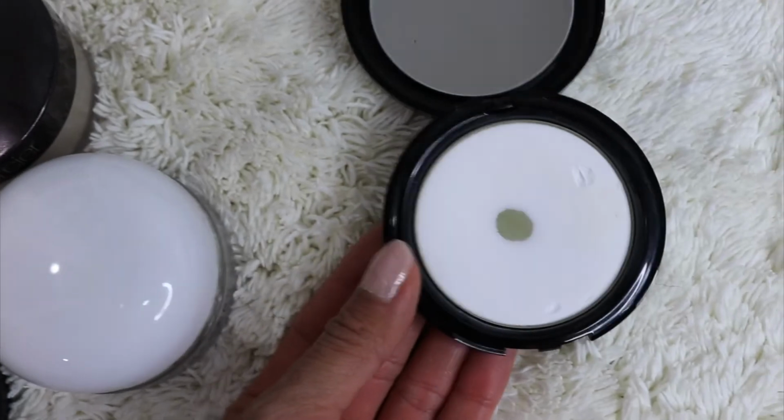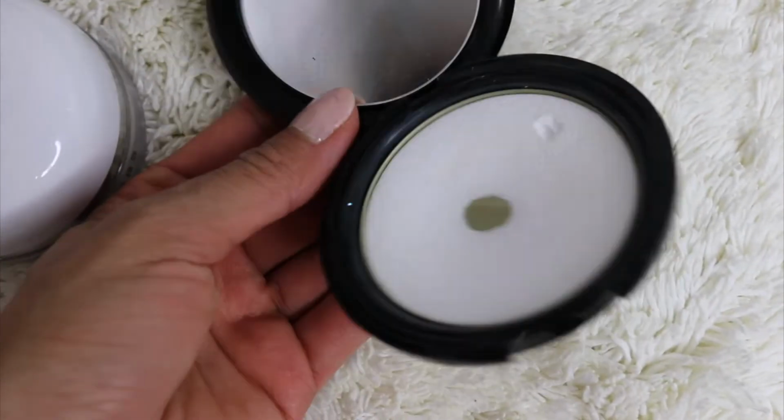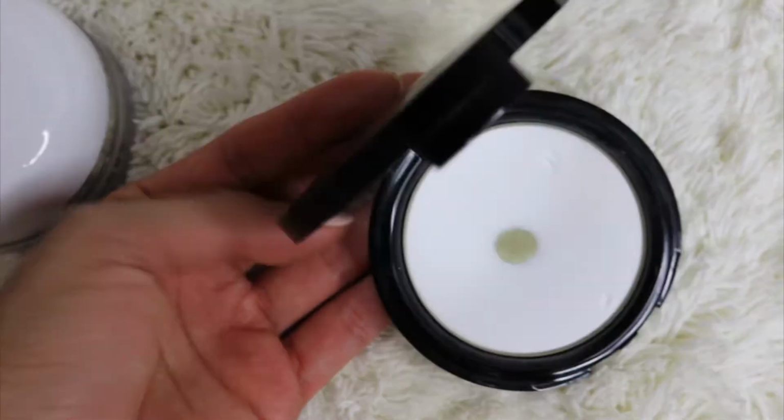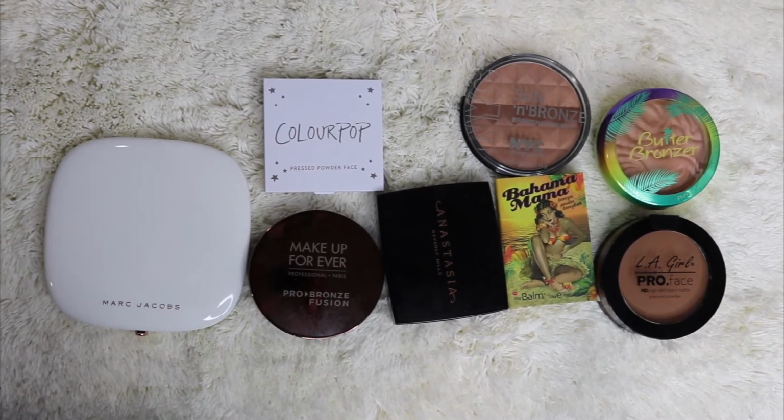Lastly, I have a Makeup Forever HD. It's like a pressed translucent powder. Let's see if I can open it. So you can tell I already hit pan on it. Oh, I think I just got my nails in it. I already hit pan, so I think it's a good powder. I don't think it's the best, but I'm still gonna keep using it. Okay, so that's that.